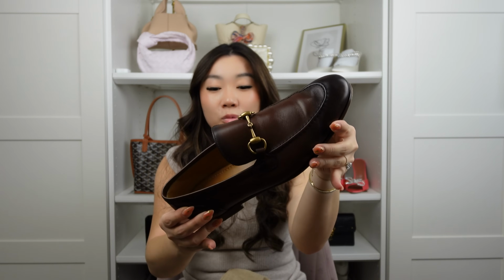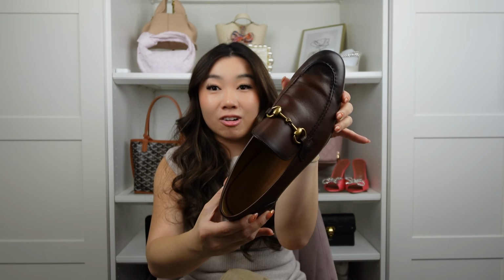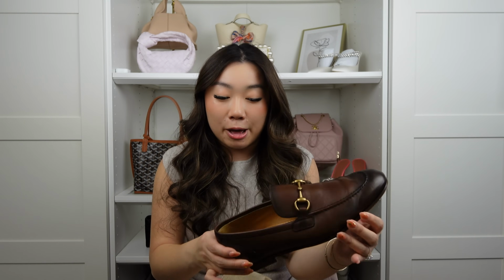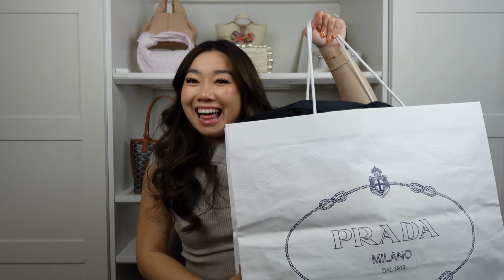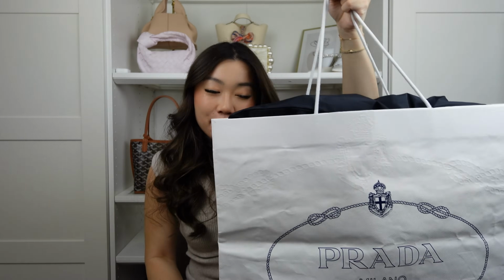He's already worn them. We were home for a couple days and then went off to Seattle for another wedding, so he wore these to the wedding. So they're kind of gross ready. I'm not confident that he's going to take very good care of them, but it's fine. Moving over to my last purchase on the trip.